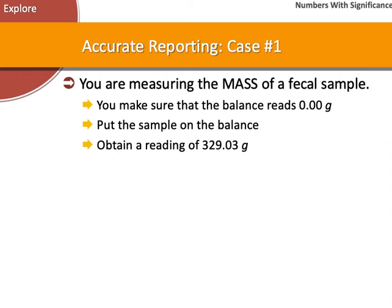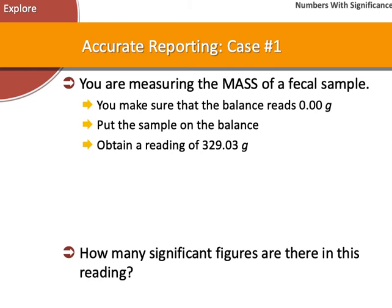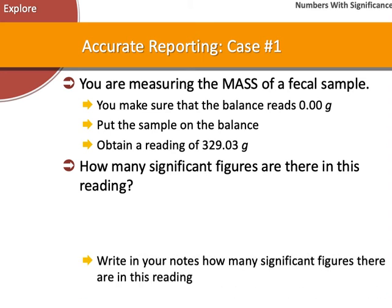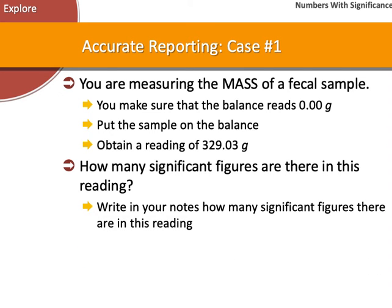Take a moment to read the scenario and answer it on your own. When you are thinking about significant figures, think about how many numbers you are confident in to find out how many there actually are. Write in your notes how many significant figures there are in this reading and see if you can convert it into scientific notation. Pause the video now and resume when you're ready.